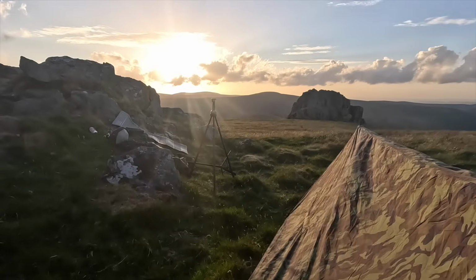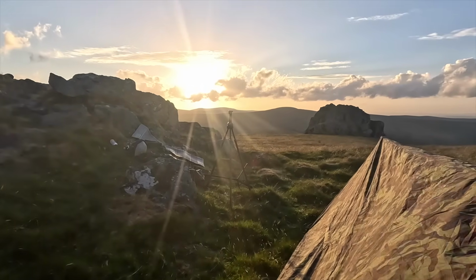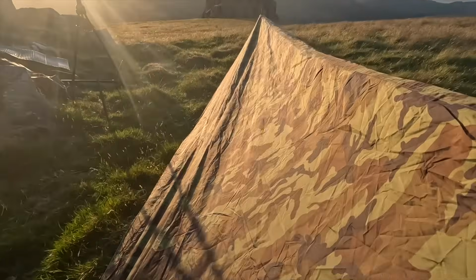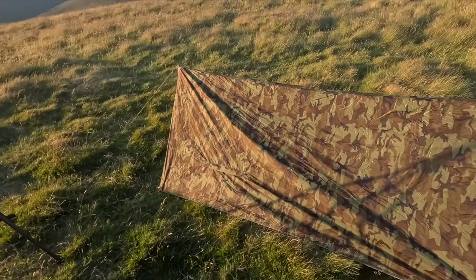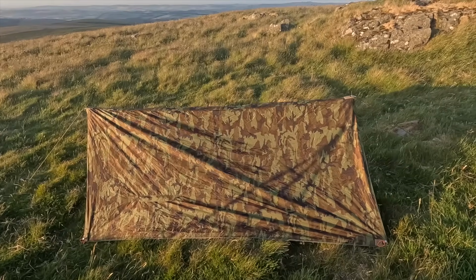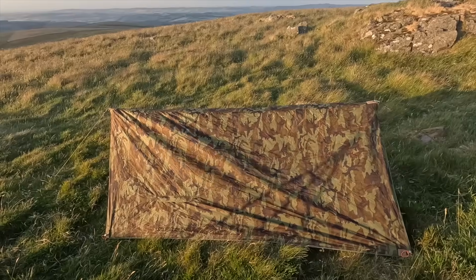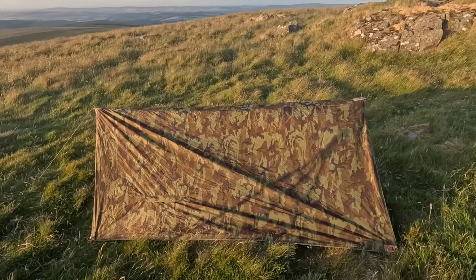Sorry about the glare of the sun, but look at it, man. I hope we're going to get a nice sunset, brilliant. But I love this, it's so versatile. It's actually a really good bit of kit. I'm actually thinking about next month, when I get paid off YouTube, buying the thinner one to use as a shelter with the sides, and then keep that as a bivvy bag. Yeah, I love it. I love the colours of the camo on it, it's absolutely perfect as well.